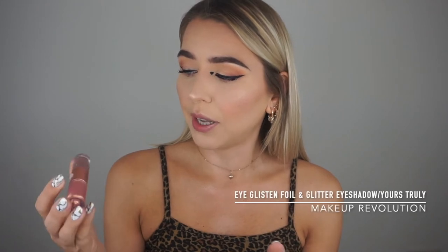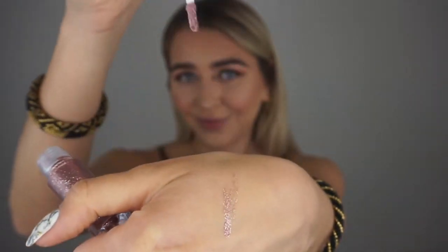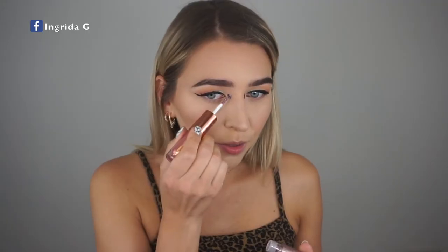Messy. Looks quite good. I kind of like it already. And then the girl just applies different type of glitter. So I'm gonna go with the Revolution Eye Glisten Foil and Glitter Liquid Eyeshadow. In the color, you're truly gonna go straight away for glitter. Maybe you should wait for the mascara to dry a bit. Otherwise, it's just.